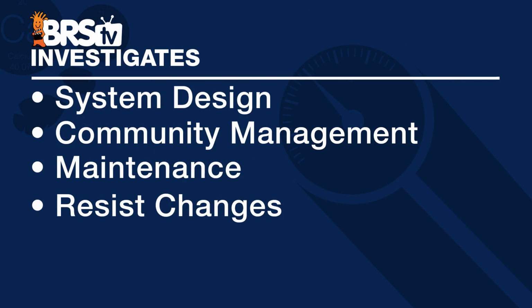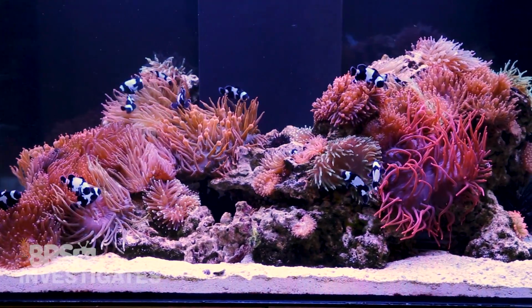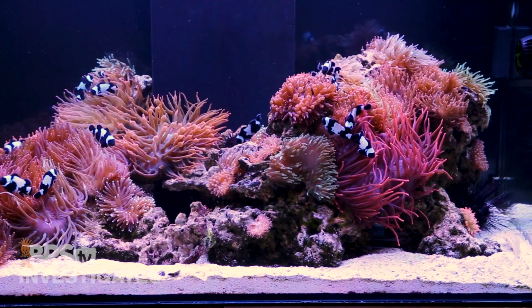Okay, so the fourth and final element of all this is resist changes at all costs, meaning don't change your lights, don't change the flow, don't change the feeding patterns or types of food, and don't add more clowns. Without fail, every single change that we've made to the system has started an aggression cycle. It might not be apparent why more or less flow or lighting may make clowns aggressive against each other for a period of time, but again, I go back to trying to understand a community.